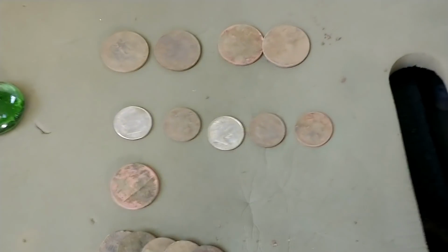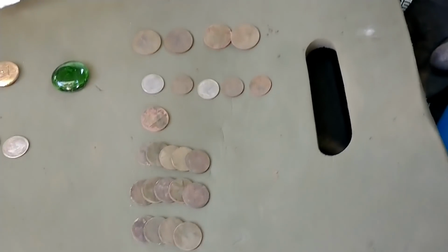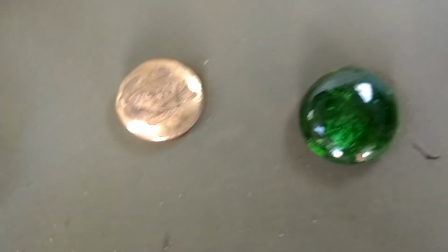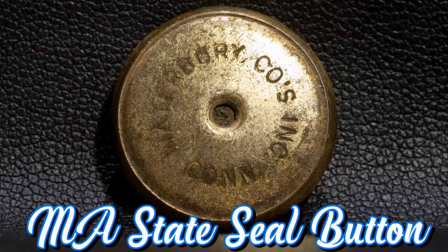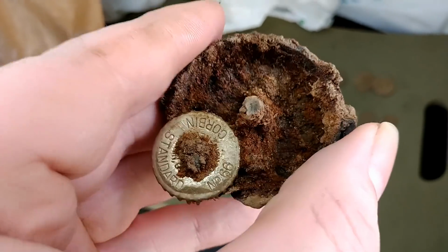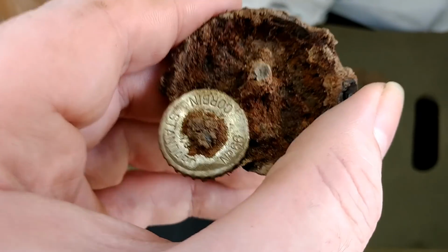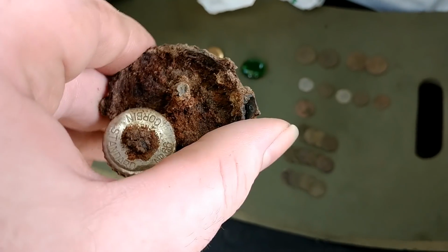Alright, wrapping up. Let's see, we got about a buck in quarters, 50 cents in dimes, a nickel, and looks like 14 pennies. So, I don't know, $1.70, something like that. I'll get this little glass bead. Must have come from a garden. This button, it is made by the Waterbury Company, but it's not an old button. Still looks nice. And then this gizmo, which you didn't see me find. I didn't film this one. Not sure what it is. Corbin Standard. I mean, it's all corroded. I'll just end up throwing it out. But maybe I'll look up that name, Corbin Standard number 66, and see what it is. Maybe part of it is like a sprinkler head, something like that.